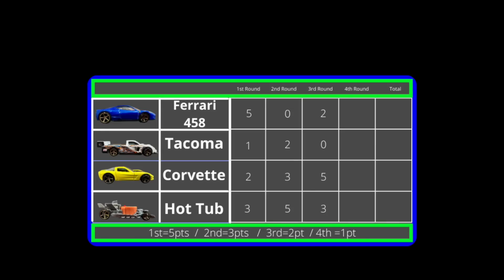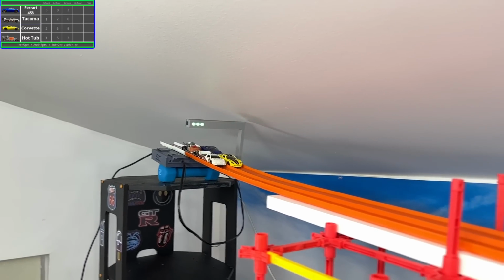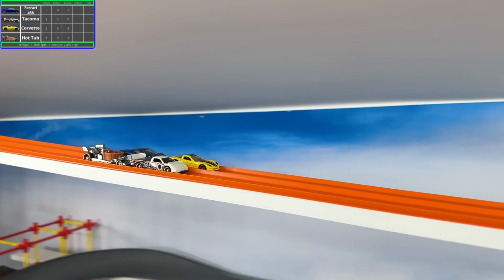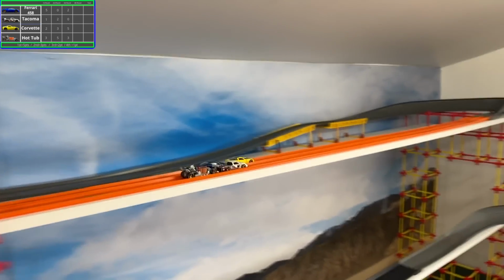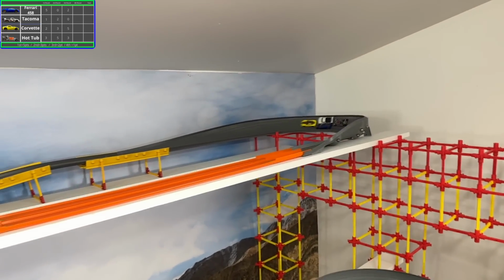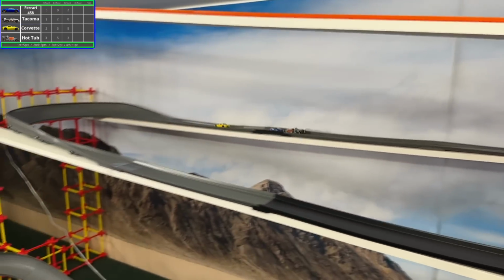That is a really risky move. You generally do not want to do that, because you could risk them passing you and losing all your points for that race. But leading into heat number 4, the Corvette has 10, the Hot Tub has 11, the Ferrari has 7, and the Tacoma only has 3. So the Tacoma is essentially out at this point, but they can still affect how the other 3 will finish here.